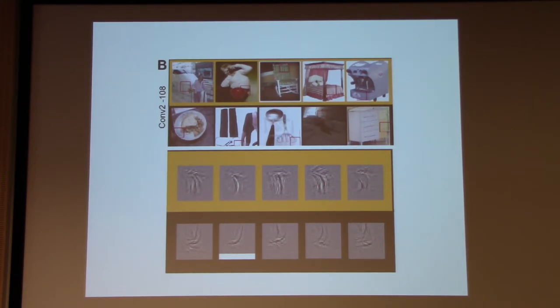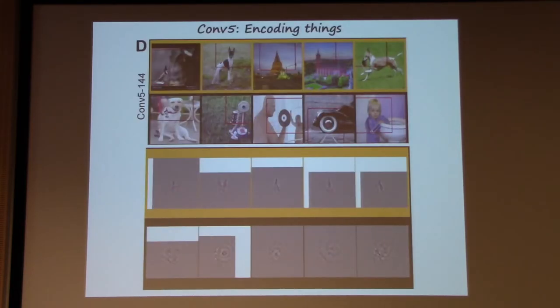But as you go into CONV5, it starts to make more sense in terms of selectivity for parts of objects. So here is an example of a unit from CONV5. It responds best to these five images and worst to these five. And if you do the deconvolution, it responds to the ears of this dog, these dog ears, or the steeples. Again, dog ears here, and this is the tuft of feathers up on top of the head. All of them have a pointy feature. It's a part of these objects, and it doesn't respond well to features that are more circular.